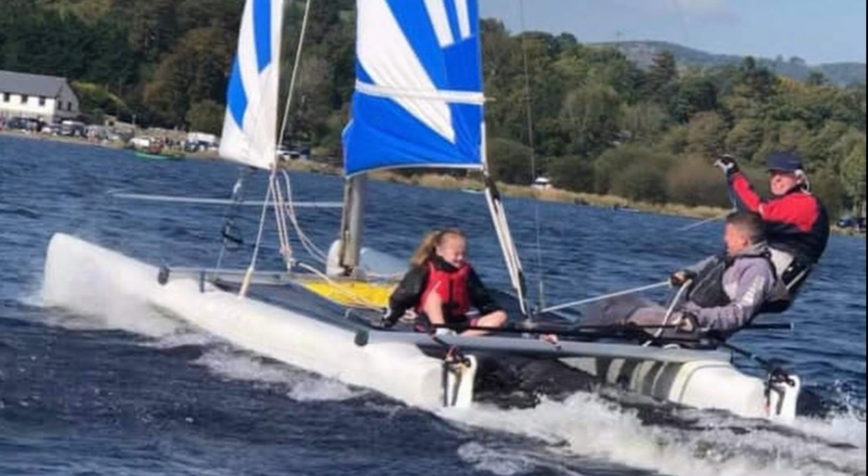And here's a picture of the Dart 16 with Mike at the helm, Richard on the trapeze, and Rosie there in the washing machine on the trampoline.